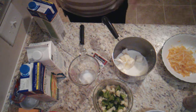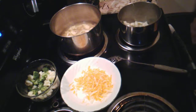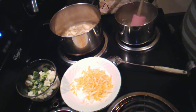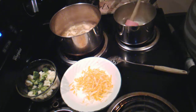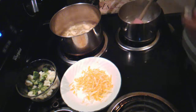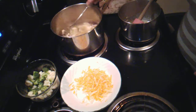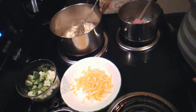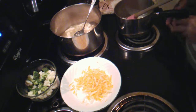So I'm going to come put you on pause and come back over here at the stove. Okay, so we're back over here. I have the small pot here with the cream cheese and the heavy whipping cream. You do not want this to boil. You just want to get a good melt on it. And then I have the chicken and the broth over here heating up. We're just getting that warm, because obviously the chicken's already done, so we don't want to cook this a whole lot.